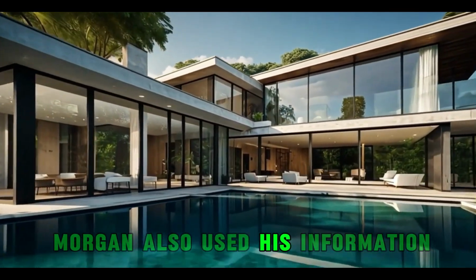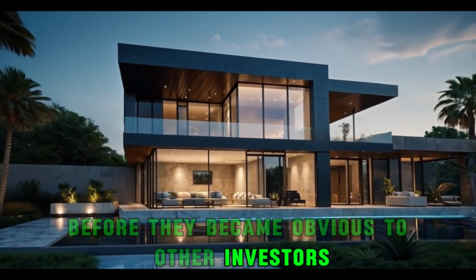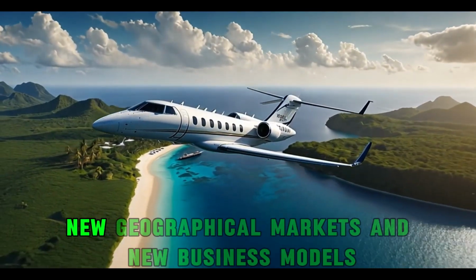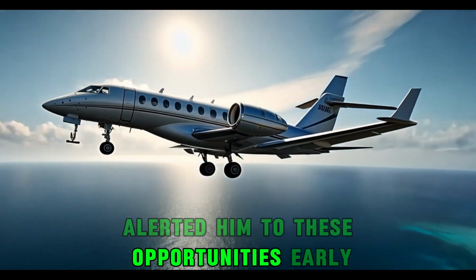Morgan also used his information networks to identify emerging trends and opportunities before they became obvious to other investors. He was often among the first to invest in new technologies, new geographical markets, and new business models because his information network alerted him to these opportunities early.